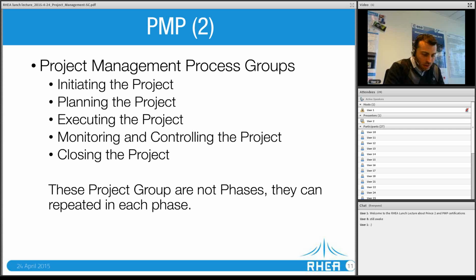PMP is a standard that is provided by the Project Management Institute, and it's explained in this PM book that I was mentioning before, and is based on 5 project groups. These 5 project groups are initiating the project, planning the project, executing the project, monitoring and controlling the project, and closing the project. Something you have to be very careful is that these are not project phases.